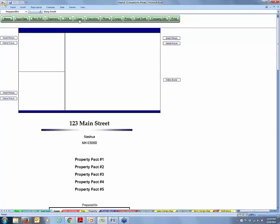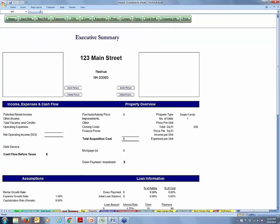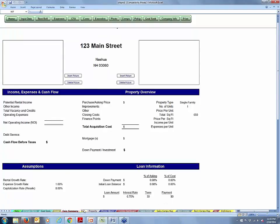Where am I going? Okay, cover executive. Now, watch this. This is one of the other glitches. Let's go down here. Look at the executive summary. Now, the buttons up here, there are more buttons down here. Take a look at this.